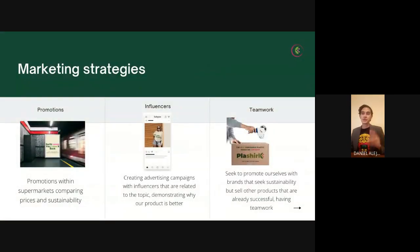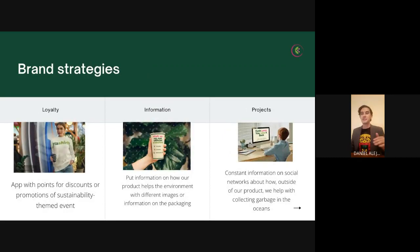We need three marketing strategies. The first is something physical. In the supermarkets, we're going to have promotions comparing prices and sustainability. In the media, we're going to create advertising campaigns with influencers that are related to the topic. And teamwork is essential: we seek to promote ourselves with other brands that seek sustainability but sell other products that are already successful. Next, please. And the brand strategies.